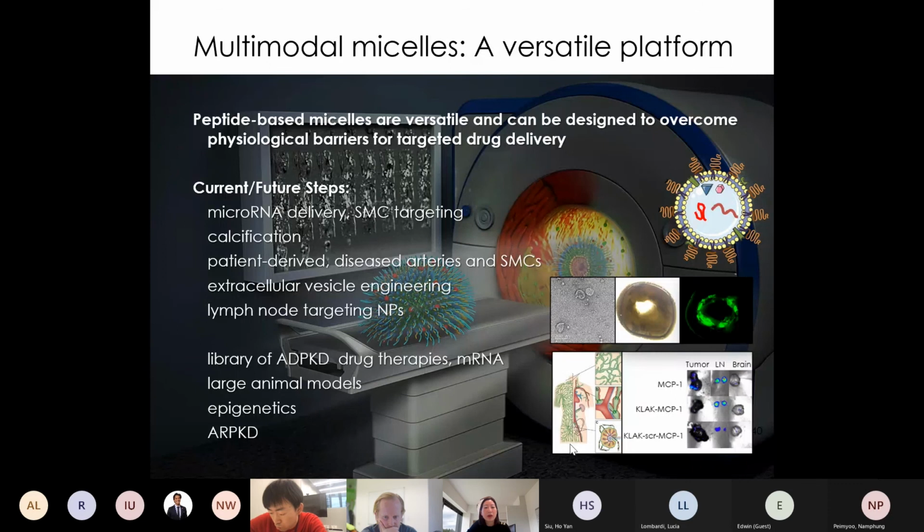Okay, so just to summarize, we are using these micelles, and we're also really engineering extracellular vesicles lately. We have a couple of projects on that, really interesting stuff, and I really want to share some of that work with you, hopefully in the future. But basically, our lab is thinking about organic and biomimetic nanoparticles and how they can be used to become safe agents. And we're doing a lot of personalized medicine approaches, as I mentioned, with the patient-derived arteries.